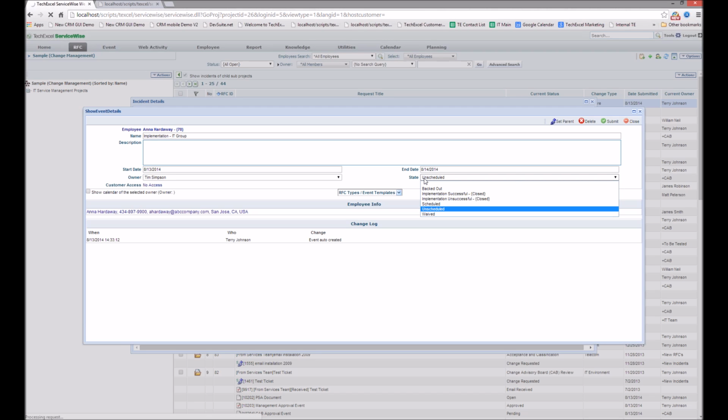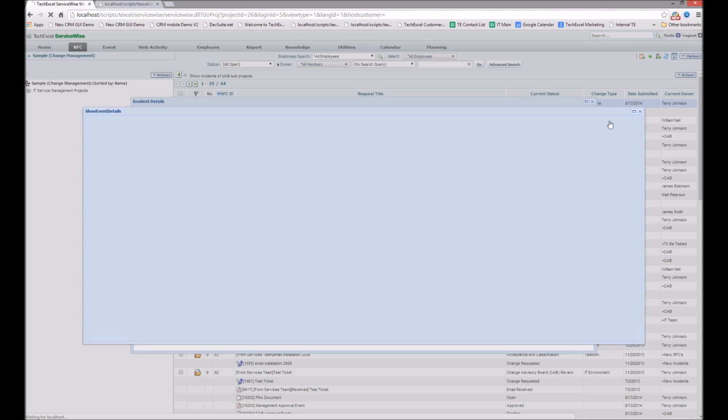And more importantly, these states are different now. It's not just approved and rejected, but now we have things like schedule, or we can back out, or maybe we implement it successfully. So this is totally configurable. But we're going to hold off on talking about scheduling for a little bit. We'll come right back to that. So right now I'm just going to pretend we schedule this, and then we're going to hit submit.